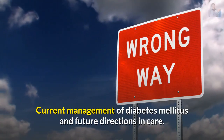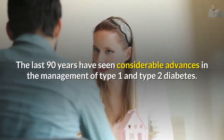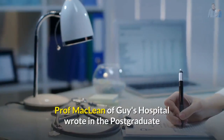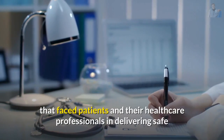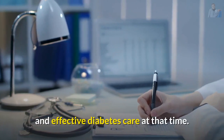Current management of diabetes mellitus and future directions in care. The last 90 years have seen considerable advances in the management of type 1 and type 2 diabetes. Professor MacLean of Guy's Hospital wrote in the Postgraduate Medical Journal in 1926 about the numerous challenges that faced patients and their healthcare professionals in delivering safe and effective diabetes care at that time.